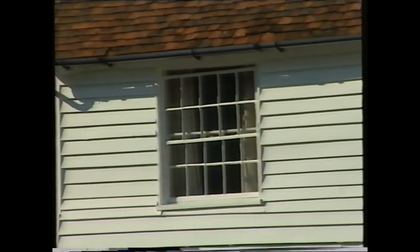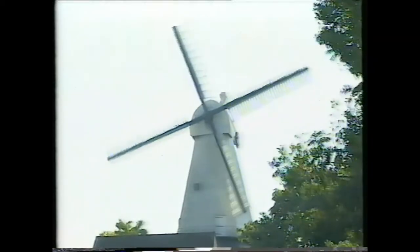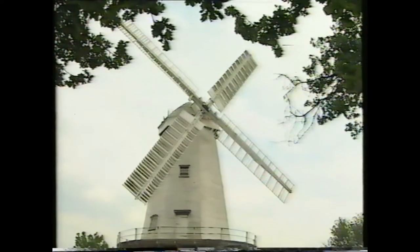In areas where wood was a traditional building material, especially Kent, the towers of the mills were framed and clad in timber. Windmills with a wooden tower are called smock mills after their similarity to the smock the farm labourers wore.